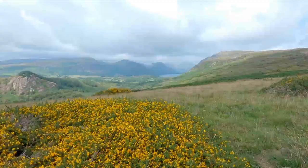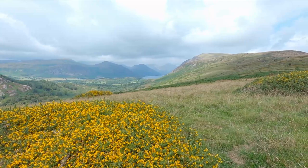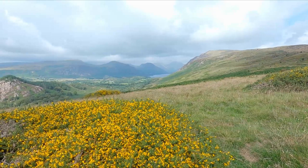The more we walk down the ridge, the more Wast Water comes into view. And now at the very far end, you can see Great Gable. Great view this, considering we're on such a low fell. Well worth coming up.